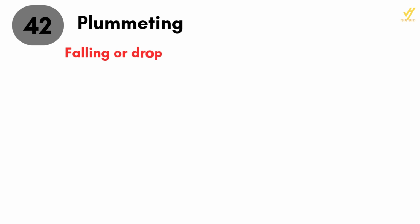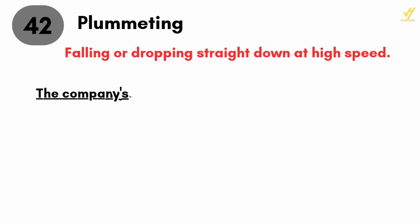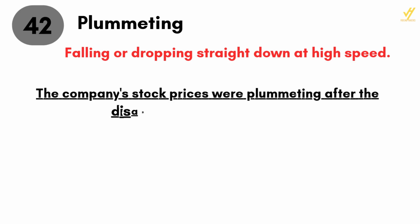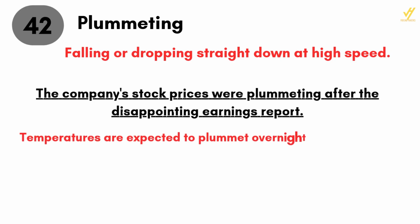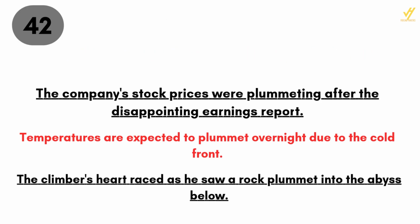Plummeting. Falling or dropping straight down at high speed. The company's stock prices were plummeting after the disappointing earnings report. Temperatures are expected to plummet overnight due to the cold front. The climber's heart raced as he saw a rock plummet into the abyss below.